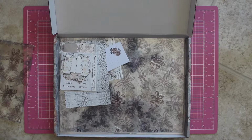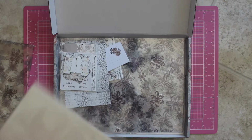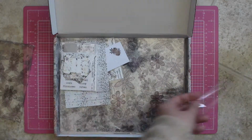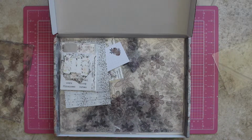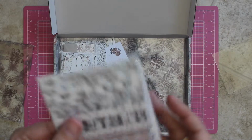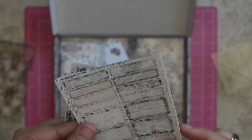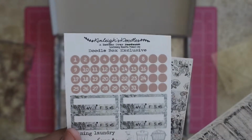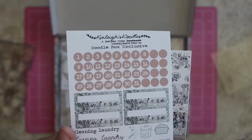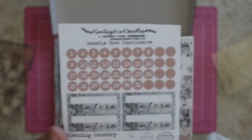Now last month, and I let Hannah know this, I had a really hard time with my stickers. They didn't seem to peel very well. I'm mainly into this box for the papers. But let's see, much better. There's some washi tape and some half box and appointment boxes, and then some date dots, some icons. These are really adorable. Some really cute icons, and then some habit trackers.